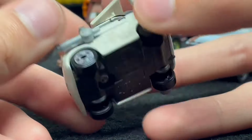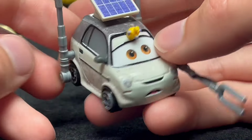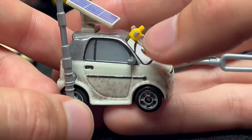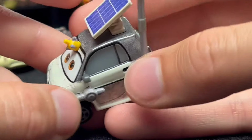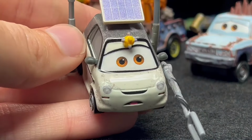Nice, almost brownish base. I guess it's just gray, but it kind of looks a little bit brown. Very cool. Little plastic mirrors here, or rubber, I guess. Very circular door. I love this model of car, even though it's small and we've seen it a lot. I still like it a lot. I think it's a cool model, and this is definitely my favorite car to have this model for sure.